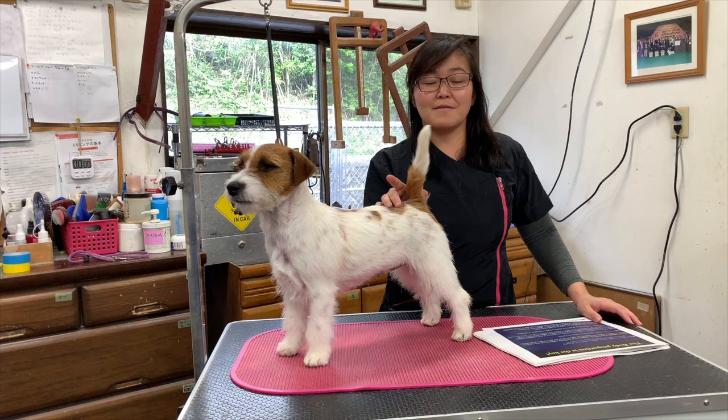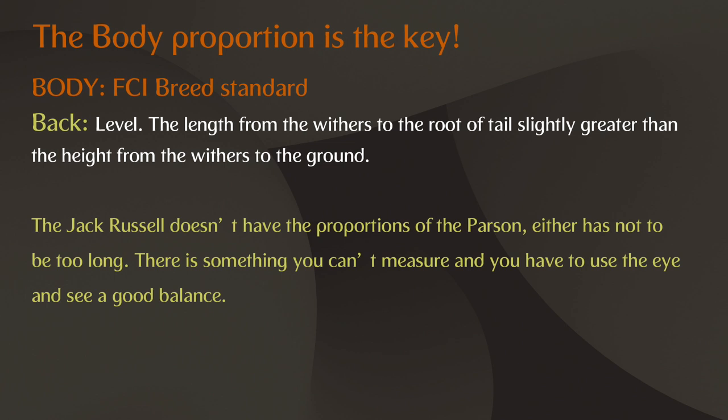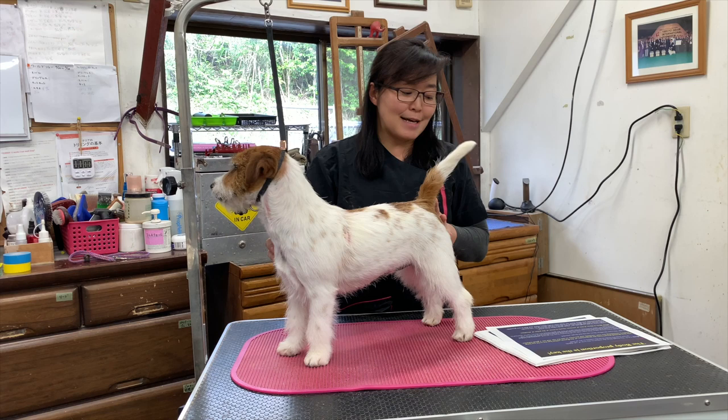So we have spoken about the head expression. Now we are going to speak about the body. The KC breed standard, the back: the length from the withers to the root of the tail slightly greater than the height from the withers to the ground. The Jack Russell Terrier doesn't have the proportion of the Parson Russell Terrier either, and must not be too long. It's something you cannot measure, and you have to use the eye and see a good balance.